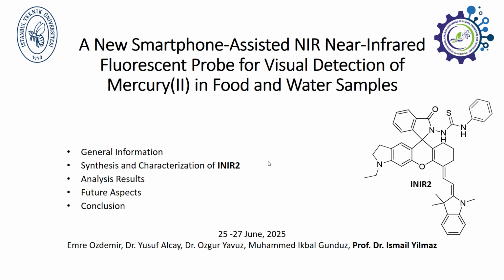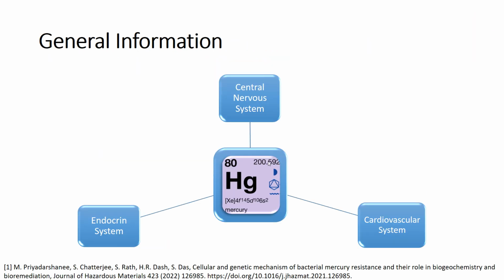First, I will briefly touch upon a few topics related to this study, then I will provide information about the synthesis and characterization of UNR-2. After proving the structural integrity, I will move on to the work we conducted for mercury detection. Finally, I will discuss future plans and conclude with a short summary of the overall study.